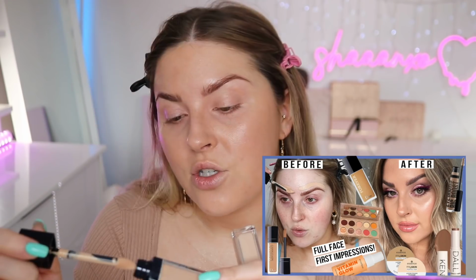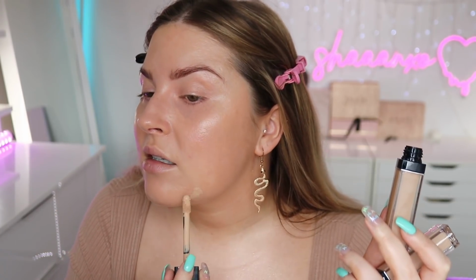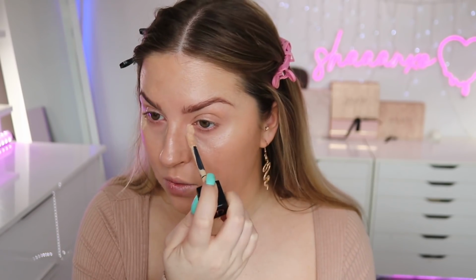Now I'm going to be bougie and whip out my new Dior Skin Correct concealers. I really liked this when I used it in my full face first impression. I'll link it below. So I'm going to take the shade 2N. This is going to be my shade for my face. So I'm going to start by dabbing that over where I've got these little scars and breakouts and things. And then I'm going to take the shade 1N and apply a little bit of this under my eyes, doing the inner and outer corner, because we don't need too much.